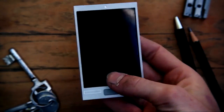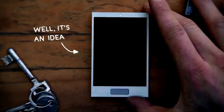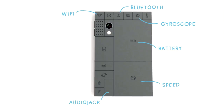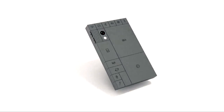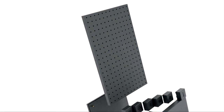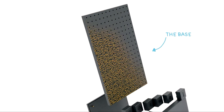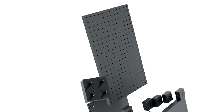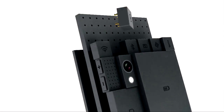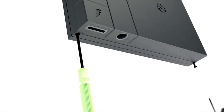One of the fastest growing waste streams in the world. The problem. And our phone is one of the biggest causes. So this is a new kind of phone. It's made of blocks. Detachable blocks. They are all connected to the base, and the base connects everything together. Electrical signals are transferred through the pins, and two small screws lock everything in place.